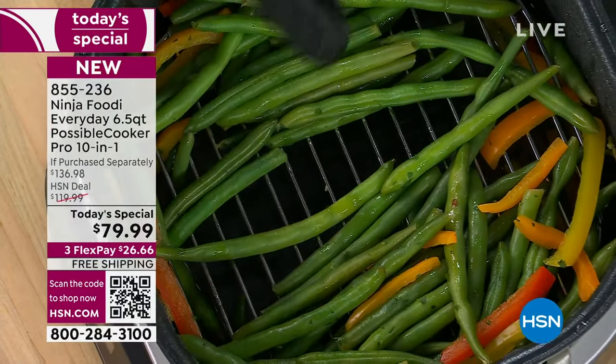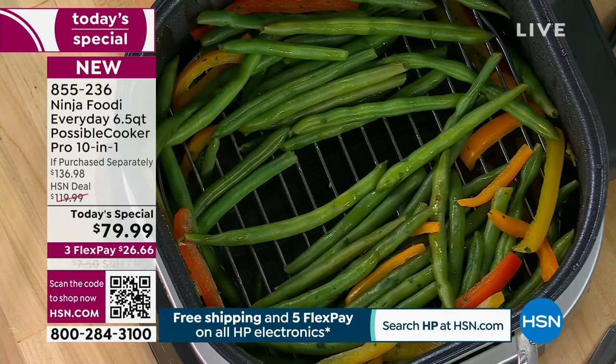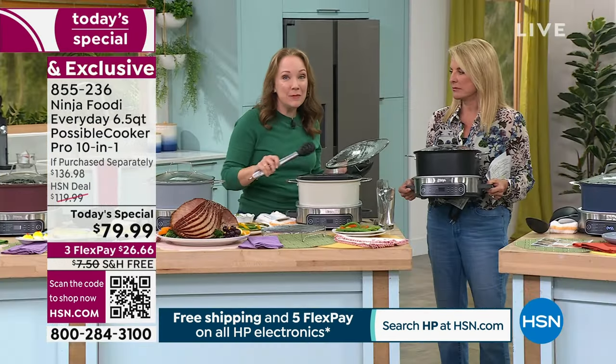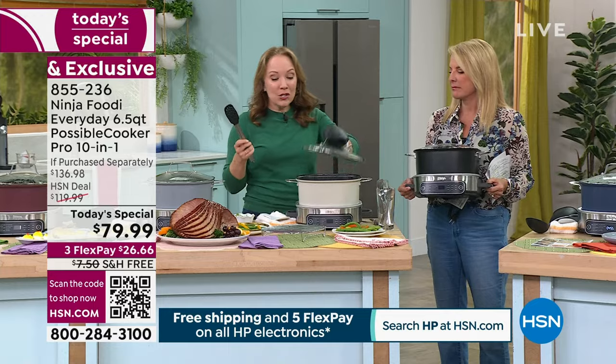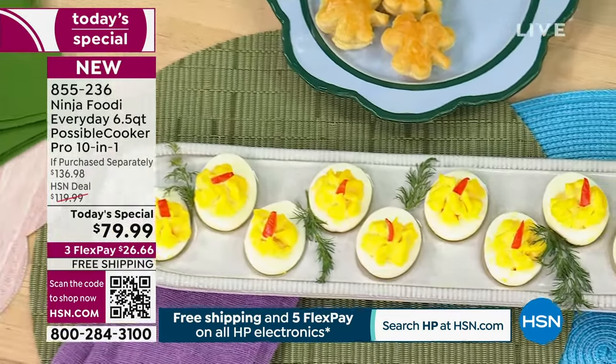You know what this is great for? Steaming eggs. How many of you are going to be making eggs for deviled eggs or doing the bright colored eggs for Easter and you want to peel them and they're hard to peel? You need to steam your eggs. This will fit about 20 eggs. I think we've got one on the table over there to show you later. So even for simple things, for steaming your eggs, this is fantastic.